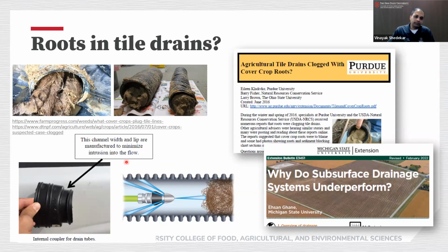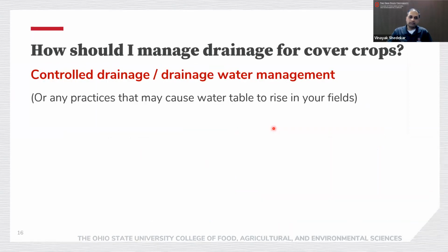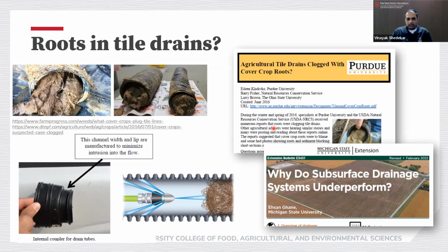Where you see the roots clogging the tile drains is either roots finding entry at a joint, or an installation where you're using couplers or tap tees that protrude into the drain pipe a little too much than is necessary, essentially causing obstruction where the roots then get stuck. I would highly recommend looking into those resources, the fact sheets, for more information. A lot of times this comes up, and as drainage experts, we always point to the fact that it was a poorly installed system.